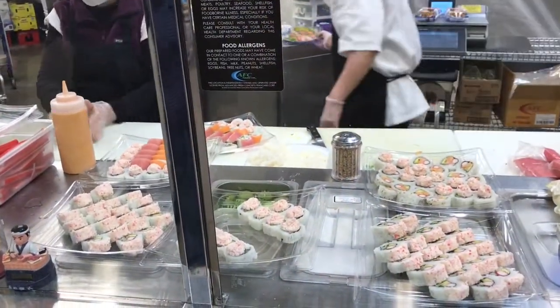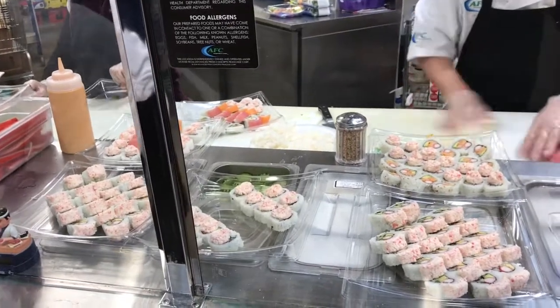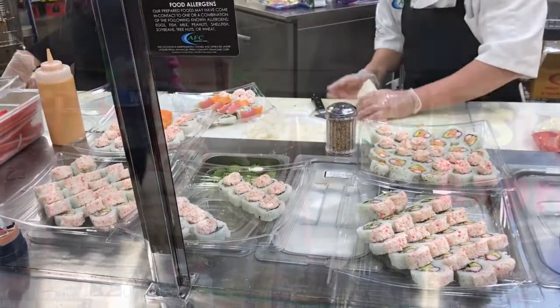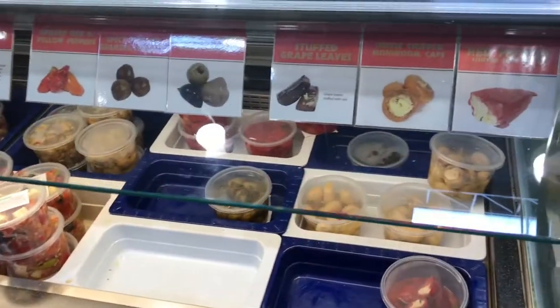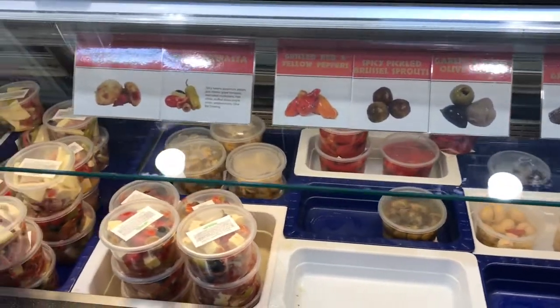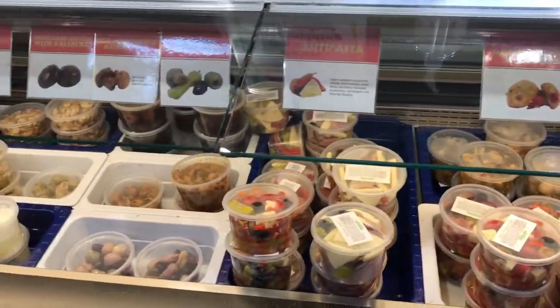As you can see, they do prepare sushi here fresh daily. You'll see displays like this olive bar throughout the store with salsas and different freshly made items. Currently they are pre-packaging those themselves due to COVID.